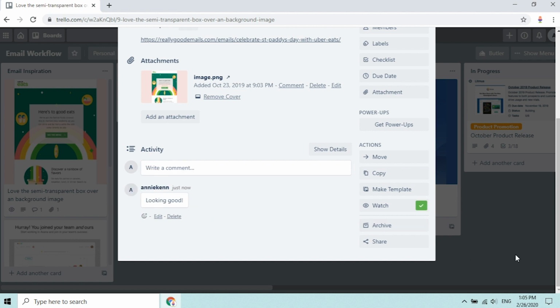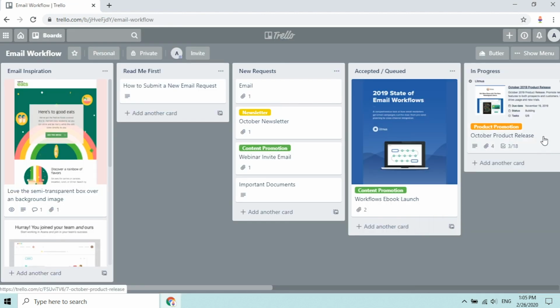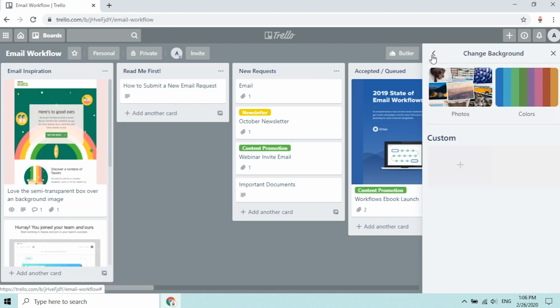you can actually label them and attach files if you need to, and you can move around the cards anytime you're working on a task and it's going to the done folder. It's really great. And you can also customize the background image. What else do you need? Use Trello for your project management.